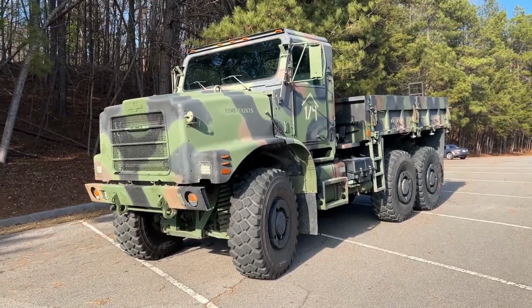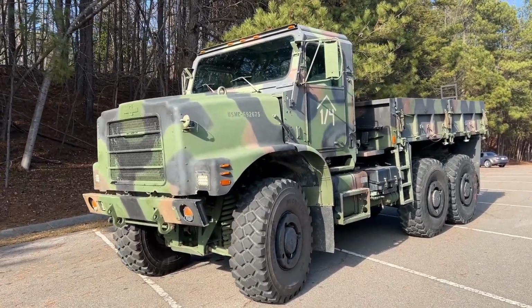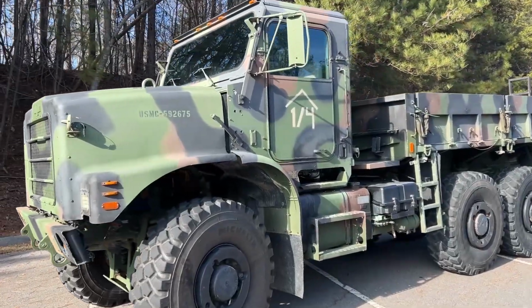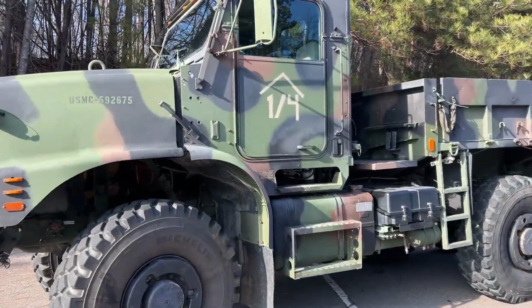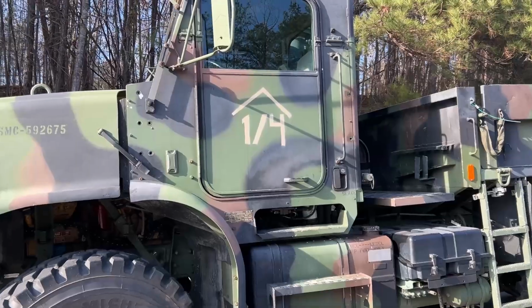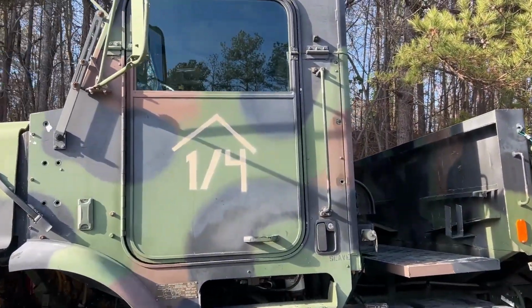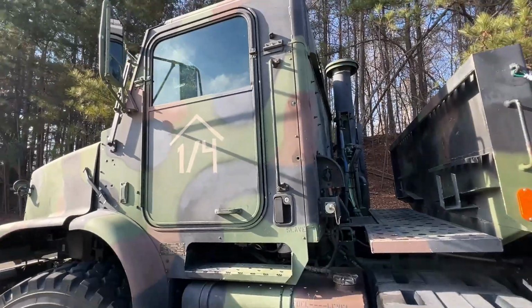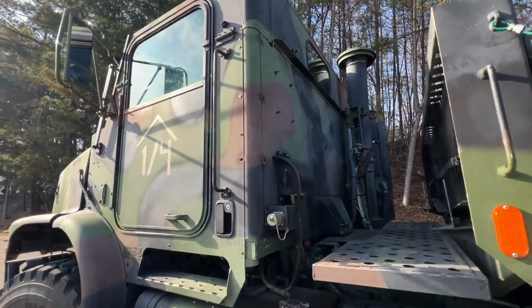But just know what you guys are getting into, and more importantly, know what you guys are talking about when you buy an MTVR and you try to spread information on the internet, being like, hey, this is XYZ what happened. It's like, no, the trucks were armored and all the doors were scrapped, all the tops were scrapped, everything was scrapped that wasn't actually part of the armor kit.